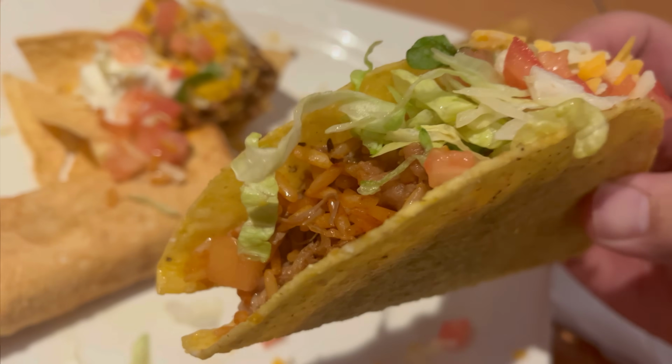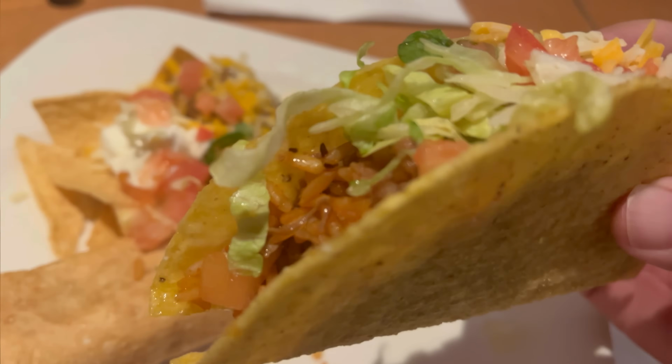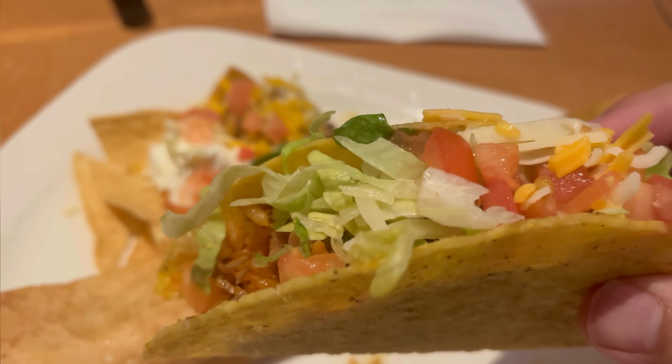All right, the first bite I want to try is of this carnitas taco. You know, the pork looks super juicy in the tray. I also got some rice and beans in here along with some lettuce, cheese, and tomatoes. Let's go ahead and give it all a taste.